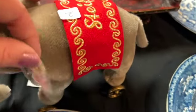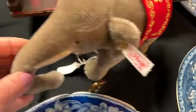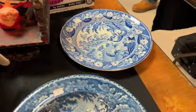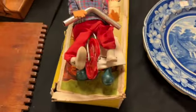Here's an old Steiff elephant. And there's the tag in his ear. It did have the, see it, the metal thing in its ear. I can't remember what that sold for, like 75 or something.